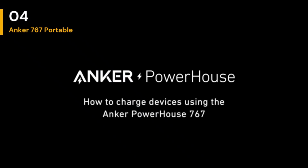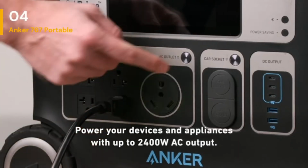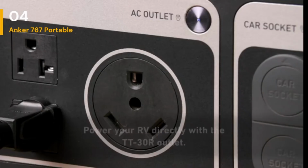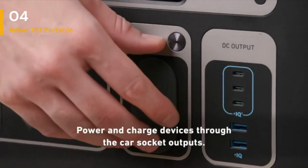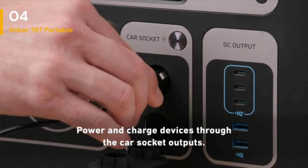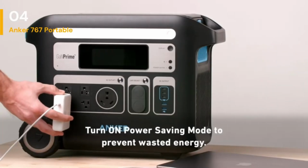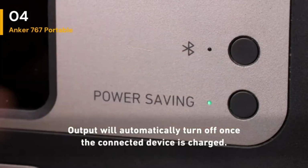I generally charge the unit through my home's AC power, a surprisingly fast process. The 767 portable power station can go from flat to more than 80% charge in less than half an hour with adequate power. It takes around 2 hours to get it completely juiced. Anker also offers a mobile app that connects to the power station via Bluetooth if you want to control it without actually going over and touching it.